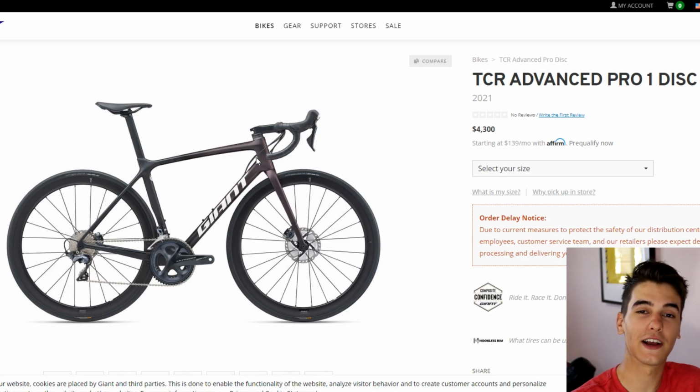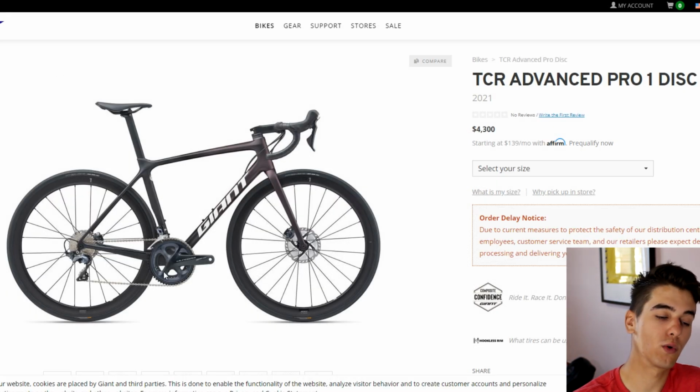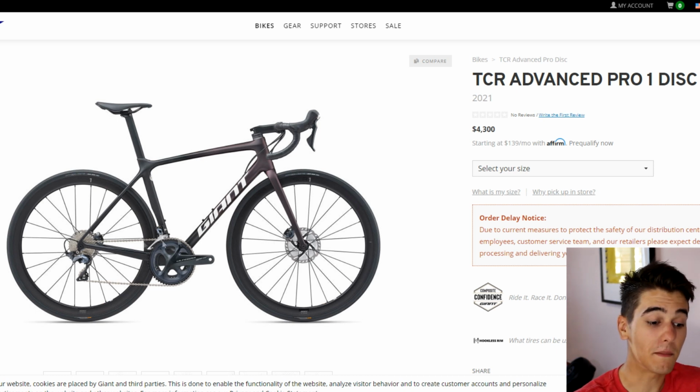But if we look at the TCR Advanced Pro 1 Disc, it's the same situation. This is not Giant's SL, which is super light carbon. This is just their standard. So both these bikes are the standard carbon, which I don't think is that big a deal, especially when we all have weight that we can lose ourselves and become fitter and lighter and stronger on the bike. So nothing that's too important. But in terms of the comparison now, guys, those are the biggest differences.